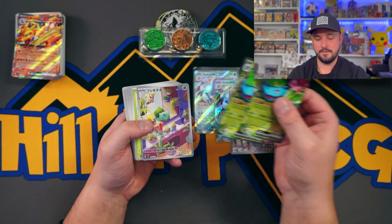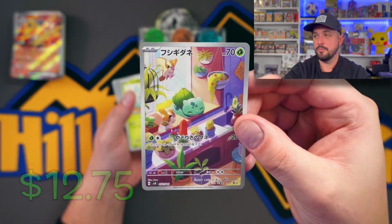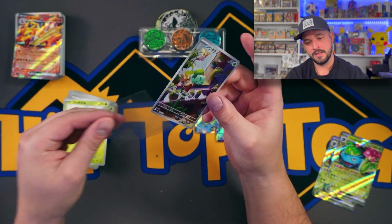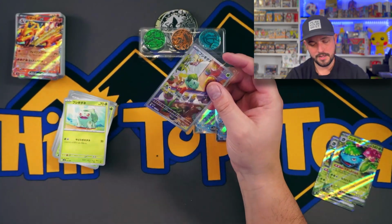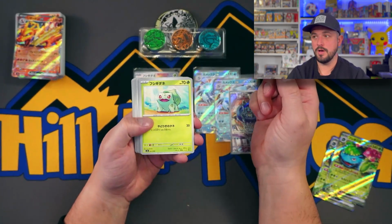So here's the Venusaur, and then oh my, Bulbasaur. How adorable, with Pidgey chilling in the window. Are you joking me? This is adorable. Holy cow, so cool there. All right, so let's take a look at this other deck. We got Bulba on the front.